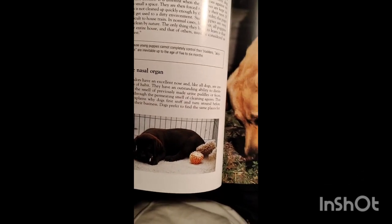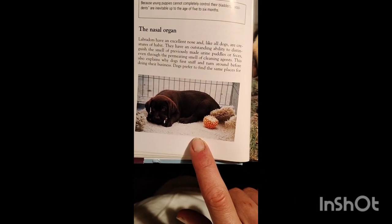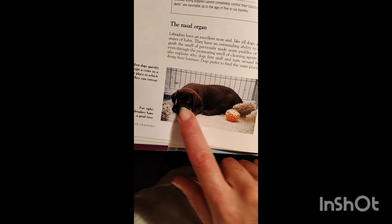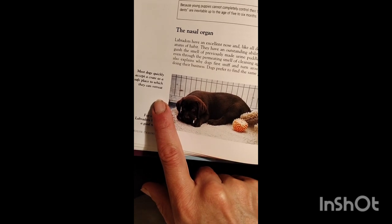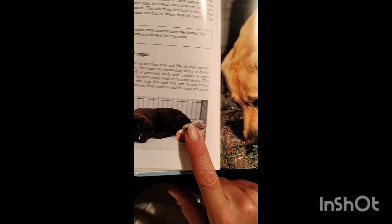The nasal organ. So this over here, the far right, Labradors have a good nose. So the dog is smelling the ground. Over here it says that most dogs quickly accept a crate as a safe place to which they can retreat.